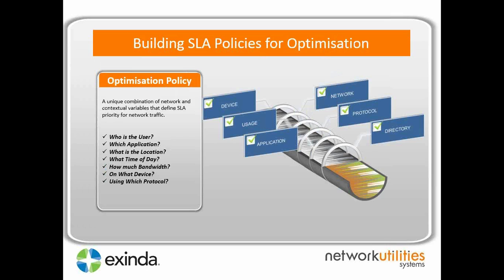So with this unique combination of network visibility and contextual variables, we can determine who the user is, tell you what application that user is running, where they're running the application from, whether it's local sites, regional branch sites, somewhere across the globe, what time of the day they're using the application or where they're coming from, the bandwidth that the application or the user is using, what type of device they're coming from, and the types of protocols that they're using. And all of this can be provided just from one appliance.